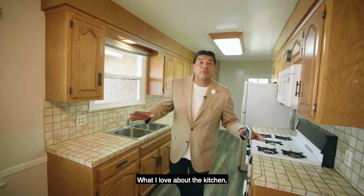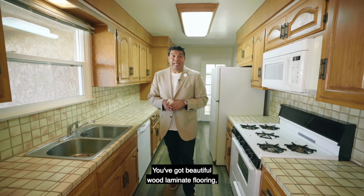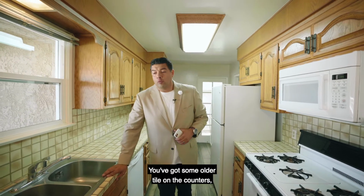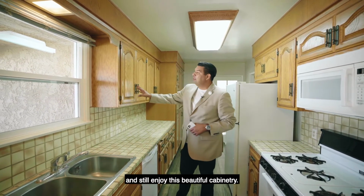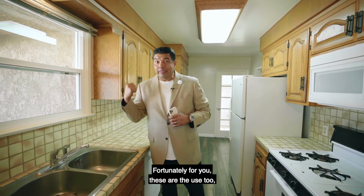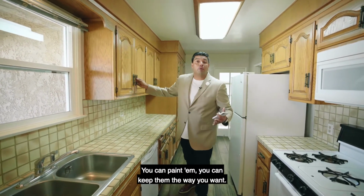What I love about the kitchen is you have a little bit of old and you have a little bit of new. You've got beautiful wood laminate flooring, this nice space way to get in and out. You've got some older tile on the counters, but you can switch those out and still enjoy this beautiful cabinetry. You know, they don't make cabinets like they used to. Fortunately for you, these are the used to. So they're good, solid cabinets. You can paint them, you can keep them the way you want.